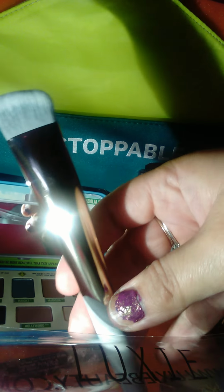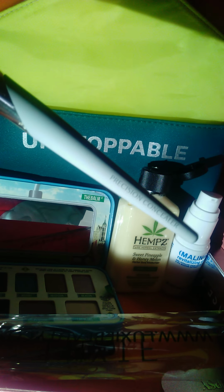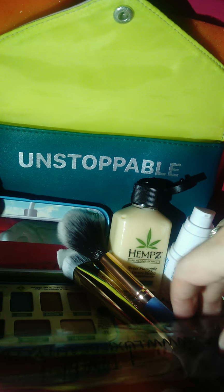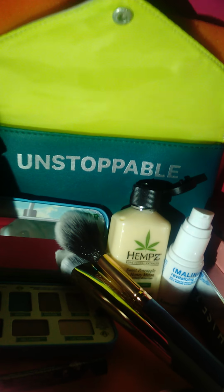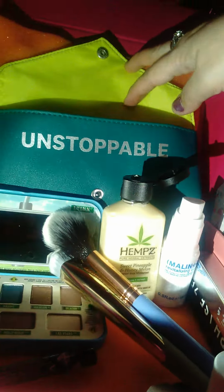Okay, next we have a brush in a really cool envelope. It's like an angled brush. Complex Culture is the brand. Precision concealer brush, I guess. So now we have two brushes there. The next item. Trying to go one by one without everything falling down.